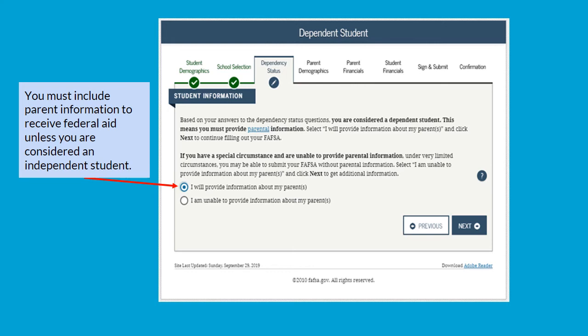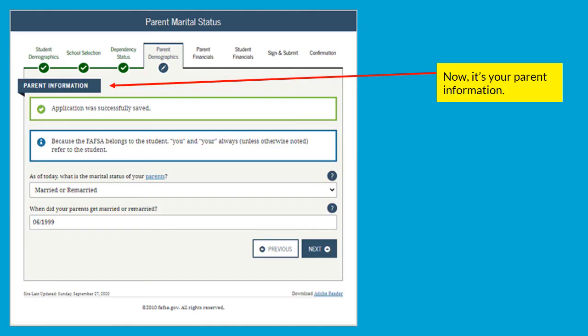If you have a special circumstance that you are unable to provide your parent information, you can click that you're unable to provide information about my parent and mark for the special circumstance. You would then have to speak with the financial aid department at the school you're going to attend and explain your special circumstances and why you cannot supply parent information. Now we're on to the parent portion. So you will need your parent information.